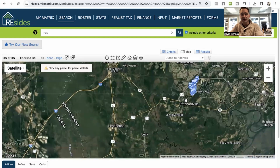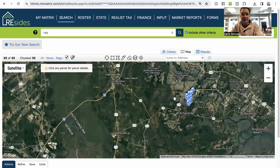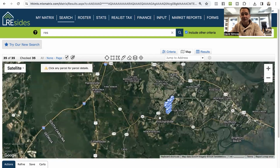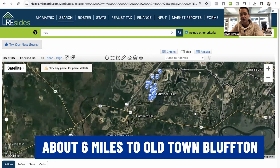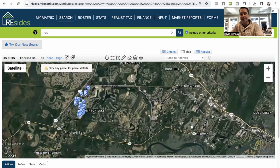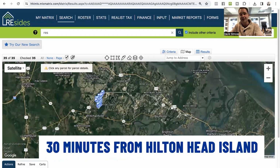So this neighborhood is actually very popular among folks that work over in Savannah. Maybe they're over at Gulfstream or working at the airport or working in downtown Savannah, but it's also not far from Old Town Bluffton. So it's probably about 6 miles over here to Old Town Bluffton where my office is at. And then again, only maybe 30 minutes from Hilton Head Island.